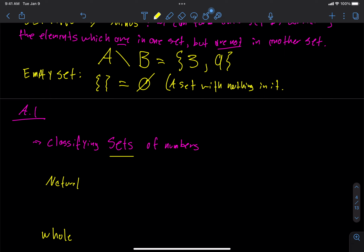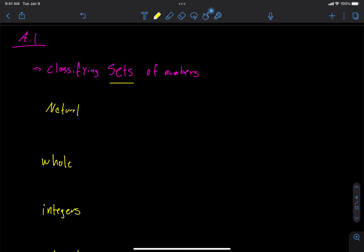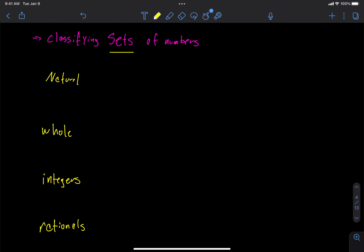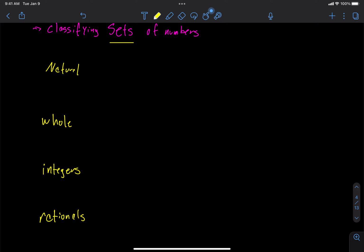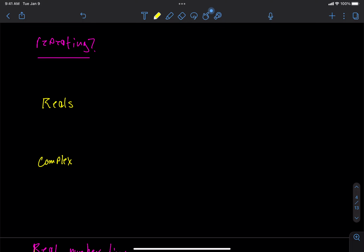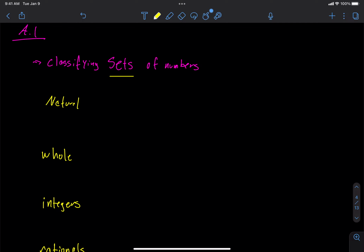So we're now going to discuss briefly classifying sets of numbers. We're probably not going to make it all the way through, but we're going to talk about a couple famous sets of numbers, namely the natural numbers, the whole numbers, the integers, the rationals, the reals, and complex numbers. Although we're not going to focus on complex numbers in this class, I don't think.